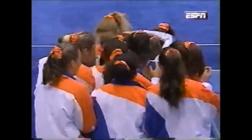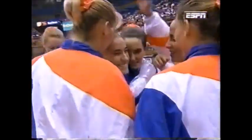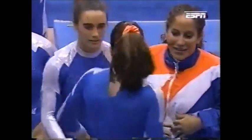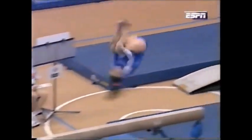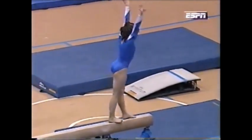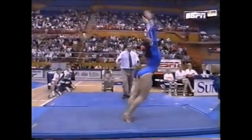Chrissy Van Fleet. Now her career high on this event is a 9.875. Now here's the only deduction that I could see in the routine. Punch front tuck. Her front foot slips off, but she is able to pull it back on and have a strong finish with this round off double tuck somersault with a perfect landing.